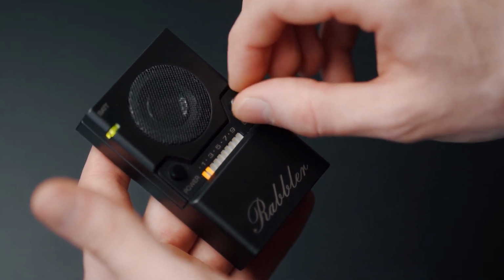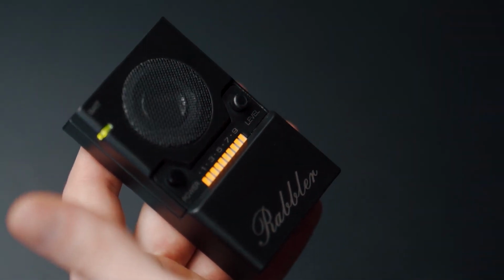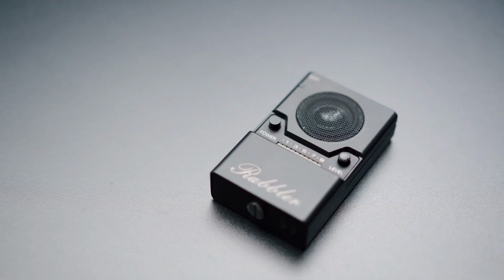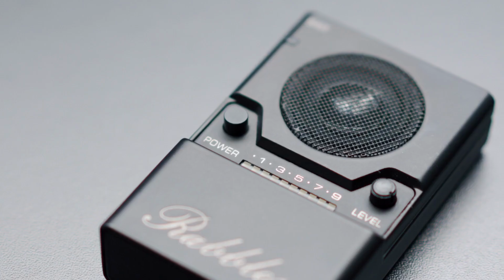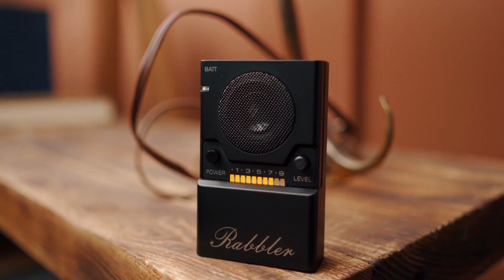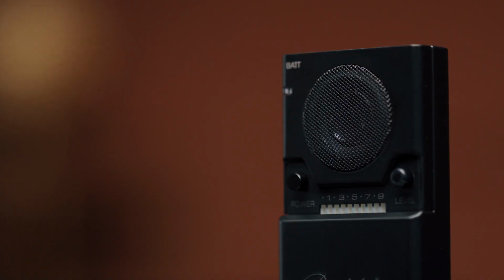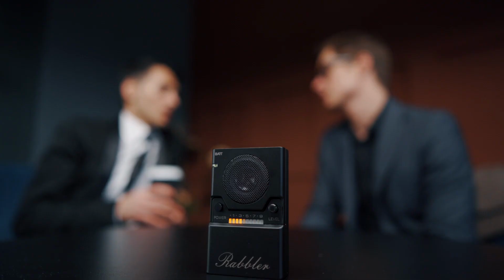Please note, it is not advisable to use only one MNG300 Rabbler if the number of participants is more than 4. In this situation, it may be necessary to use 1 or 2 additional devices. Also, while in use, do not hide your generator, for example in your pocket or a bag. Your conversation should be drowned in noise. Therefore, the unit should be as close to the speakers as possible.